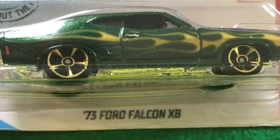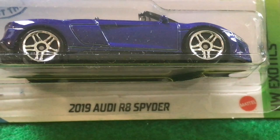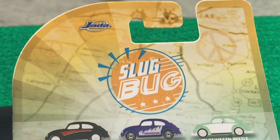And then next up, we got the 73. What is that? Yes, it is. 73 Ford Falcon. Okay, there you go. And then we've got ourselves the 09 Audi R8 Spider. And last but not least, we have a Volkswagen 2. Yes, from Slug Bug Jada. All right, we'll see how it goes. Let's pop them.